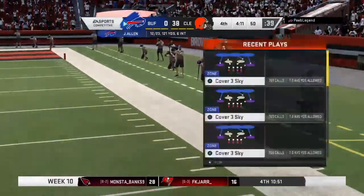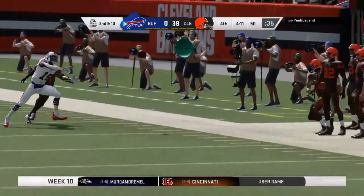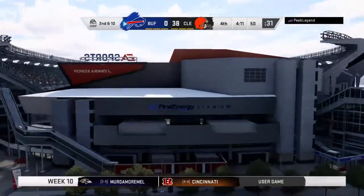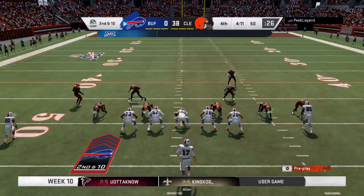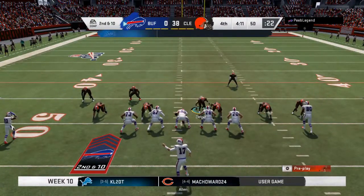Now the first play of the drive there is incomplete. Another incompletion. You know, it's a wonder he's still moving around back there the number of times he's been sacked. Yeah, he's staying out there, isn't he? And you don't think about it much in a game like this, but he's showing incredible leadership. Still competing, still fighting, not taking himself out of a ball game that appears lost.